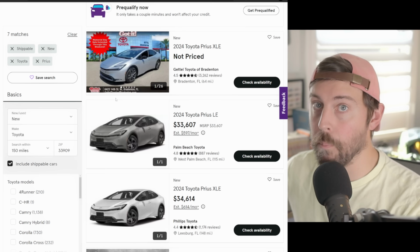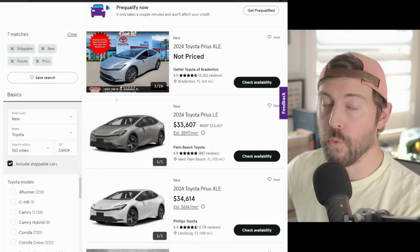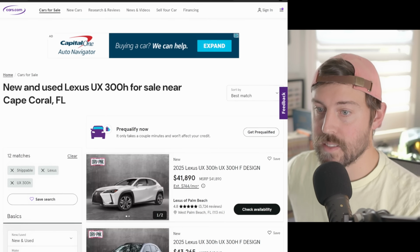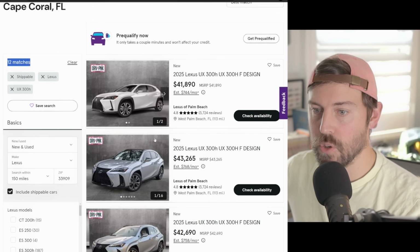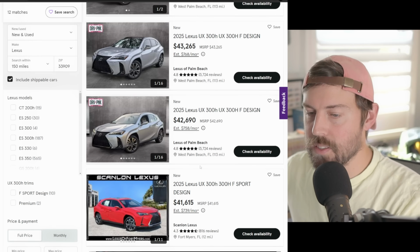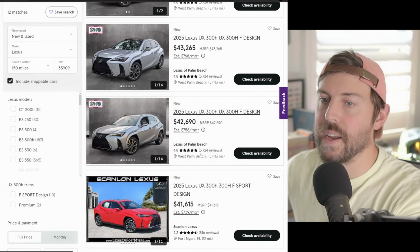Watch my review on both the Prius and Prius Prime. They're fantastic. I'd pick both of them over the UX. The problem is that the UX is just more readily available. There's more in my area. The 2025 models are still rolling in. And yeah, the availability on the UX is going to be better than the Prius or the Prius Prime in most places here in the United States.